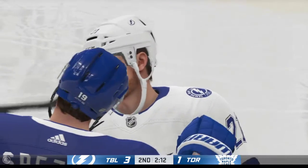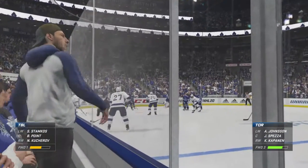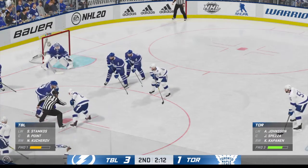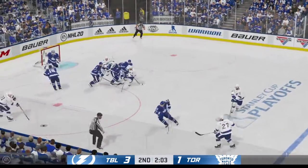Well, William Nylander, we all remember him as being the Swedish-born player, but his birthplace is actually Calgary, Alberta. Quickly went to the U.S. and then played a lot of junior hockey in Sweden after that.